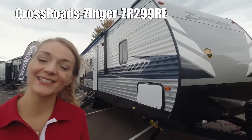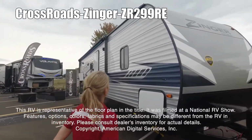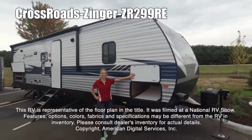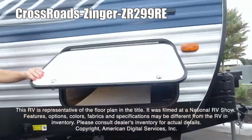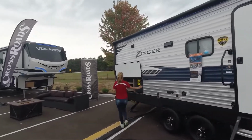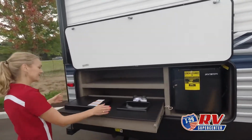Hi, I'm Danica, and today I'm going to show you the Zinger 299RE. This RV is representative of the floor plan made by this manufacturer. It was shot at a national RV show. The features, options, colors, fabrics, and specifications may be different from the RV in the dealer's inventory. Please consult the dealer's inventory for actual details on this RV.